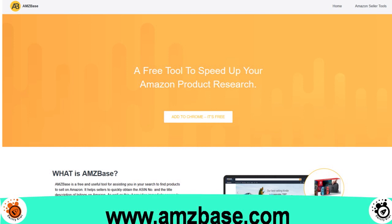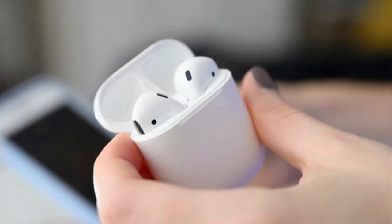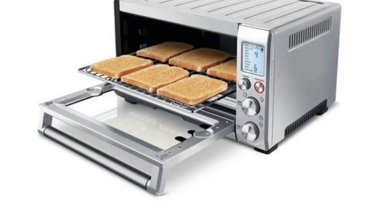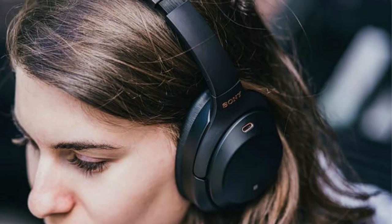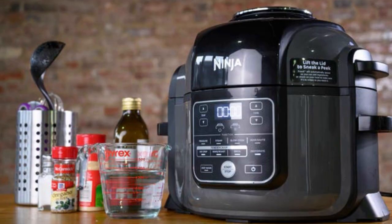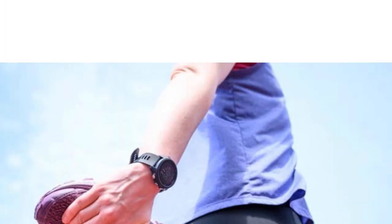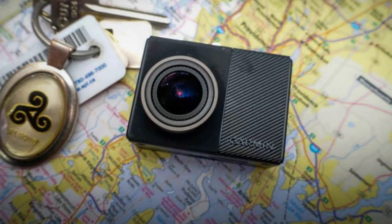And our research showed that the following are some of the best high margin products to sell on Best Buy Marketplace. So TV, stand mixer, Apple AirPods, fan, robot vacuum, toaster, tablets, fitness tracker, noise canceling headphones, laptop, cordless vacuum, sound bar, single serve coffee maker, pressure cooker, portable charger, air fryer, runner watch, juice maker, and dash cam. Now, this list, of course, is not exhaustive.